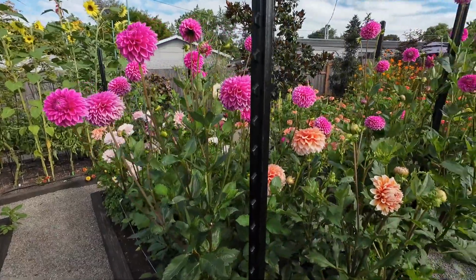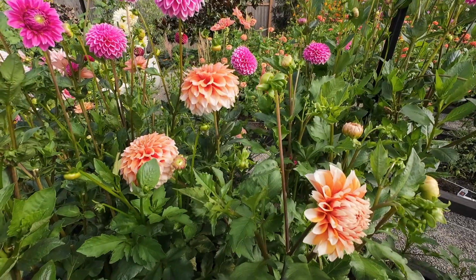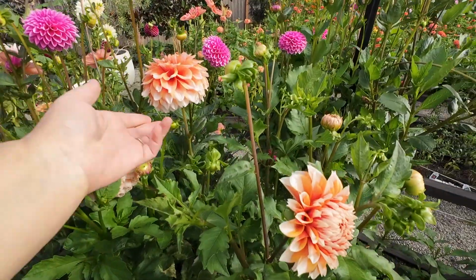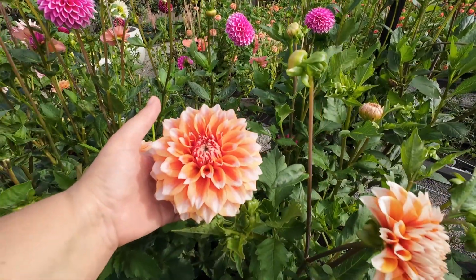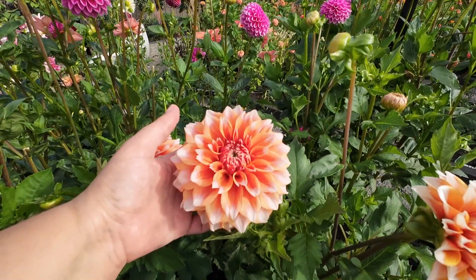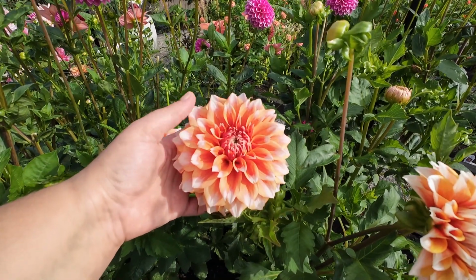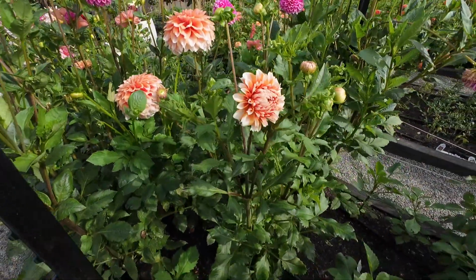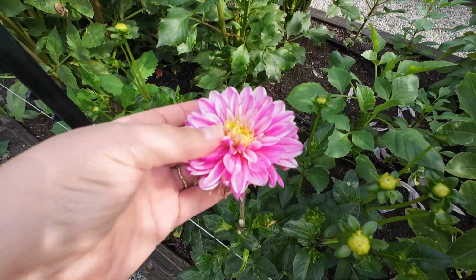So pretty. This, I think, is Holly Hill Orange, but it's not one I ordered. So I think, again, somebody played a joke on me. I am not 100% sure. It's definitely not a la mode, which I think it kind of looks like, but it's not. I really do think it's Holly Hill Orange. I'm gonna continue checking, but if you know which variety this is, let me know, but I'm like 90% sure it is.